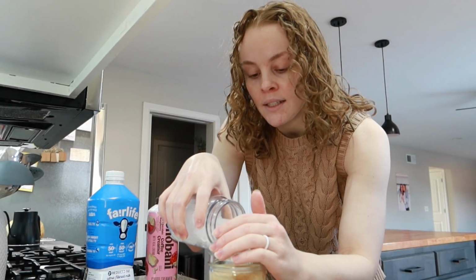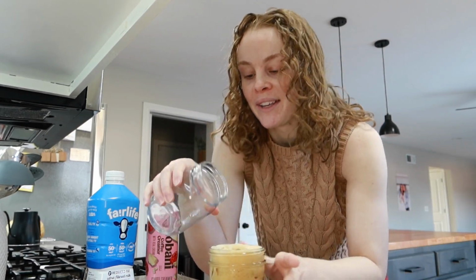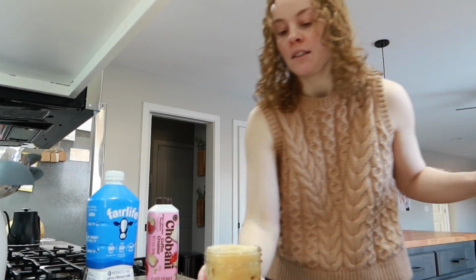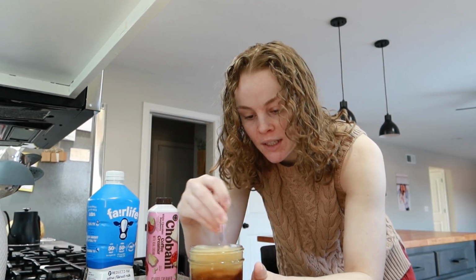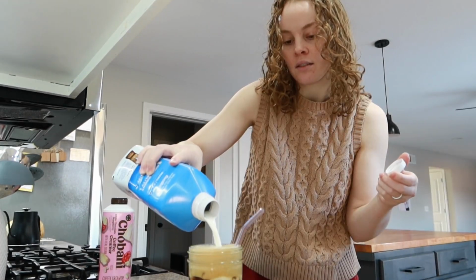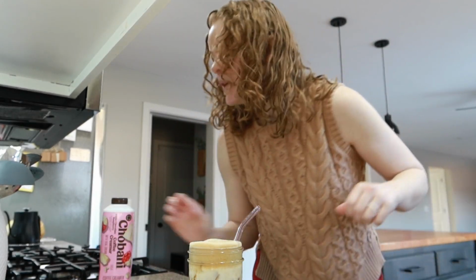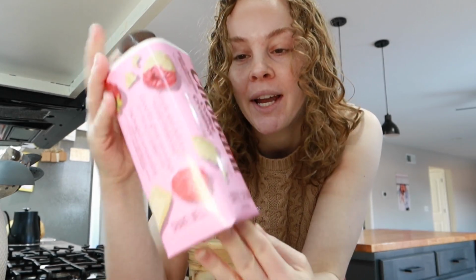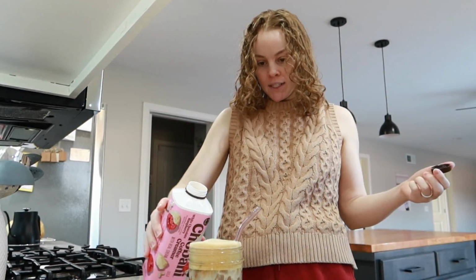Adding our ice. I may have foamed it up a little too much because now I have no room for my other liquids. All right, let's try to stir away some of this foam. It's fine. It's fine. All right, we're gonna add our milk. Oh my gosh, it's gonna be too full. I always do this. And then I found this at Walmart the other day. Finally, white chocolate raspberry. So good. This is becoming a dangerous game.